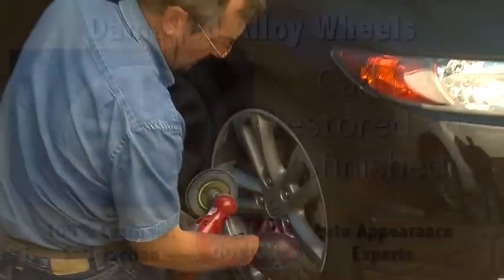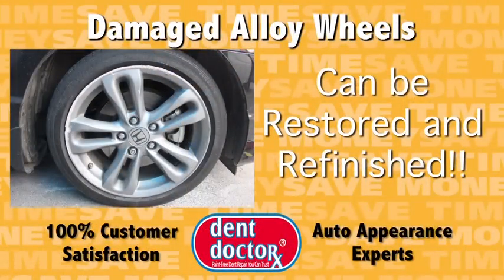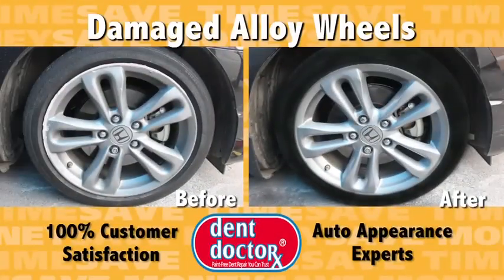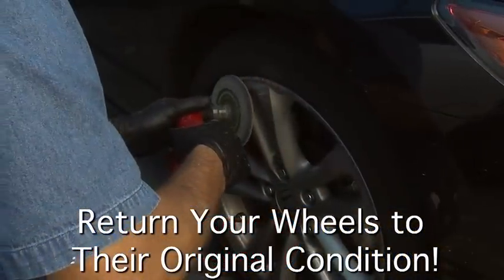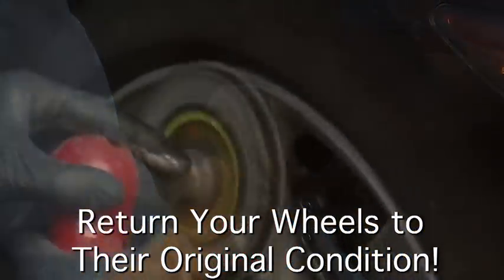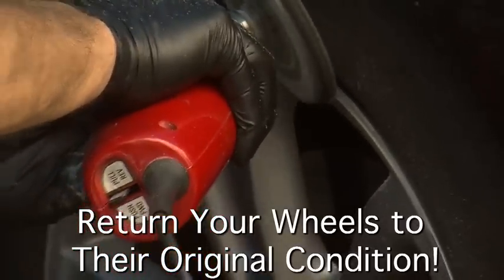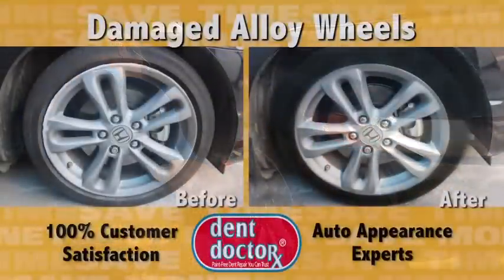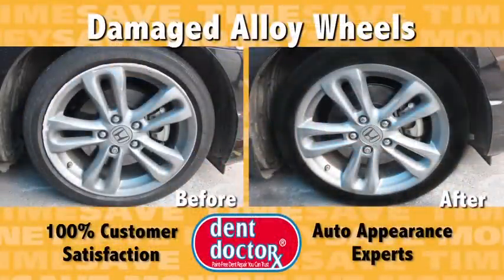At Dent Doctor, your scratched, scraped, or damaged alloy wheels can be made to look like new again by returning your wheels to their original condition. We also help prevent the risk of further damage from exposure to weather and corrosive road salts. Your wheels are restored and refinished at a fraction of the cost of new replacements.